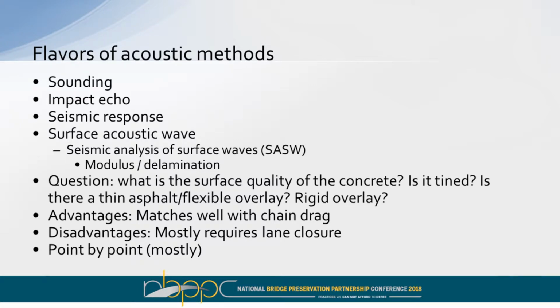Well, maybe. It depends on a lot of things: what your impactor weight is, what technology you're using. If it's a rigid overlay, you're going to see things under the overlay or just at the bond line. The disadvantage is it mostly requires lane closures. People have tried to develop, and are actively trying to develop, systems that you can drag along a deck at near traffic speeds.